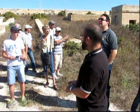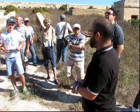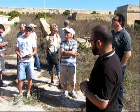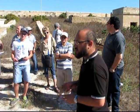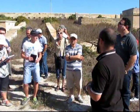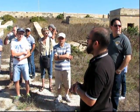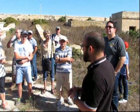The first proposal arose in 1873 when the Defence Committee noted it was necessary to defend Delimara Point to better safeguard Marsaxlokk Bay. In fact, by that time, on site, there was still one of the 13 towers built by Grand Master Martin de Redin between 1657 and 1659. Of course, by that time, this type of fortification, which on its own was never intended as a battery but rather as a watch post, was completely obsolete.